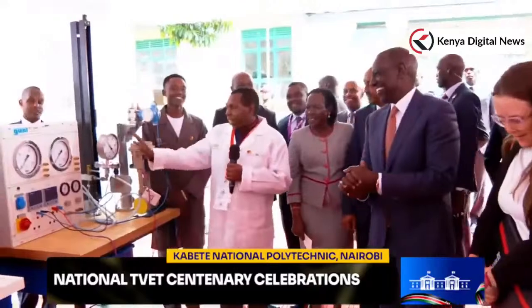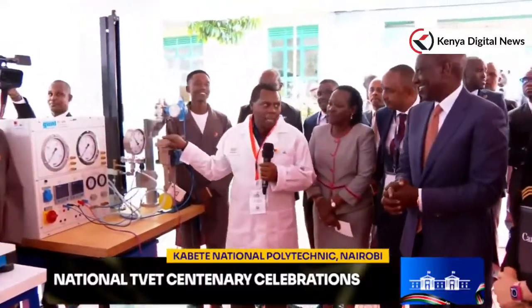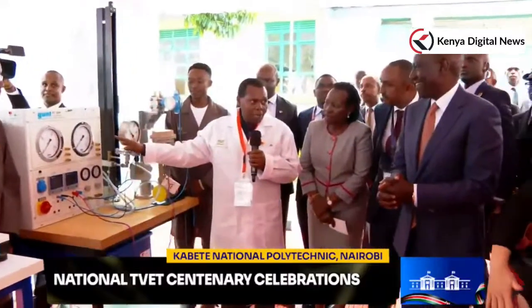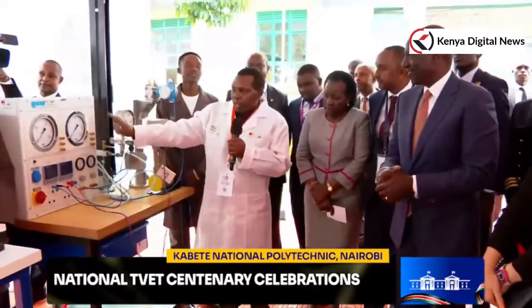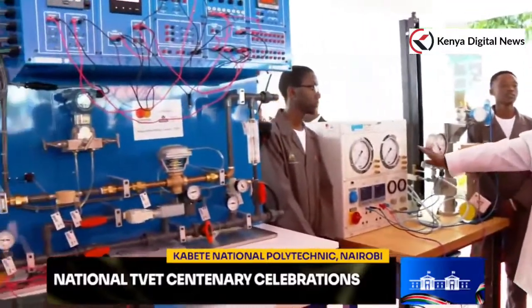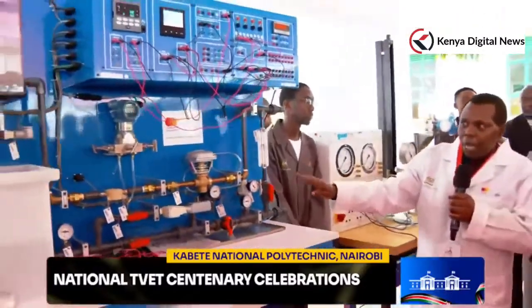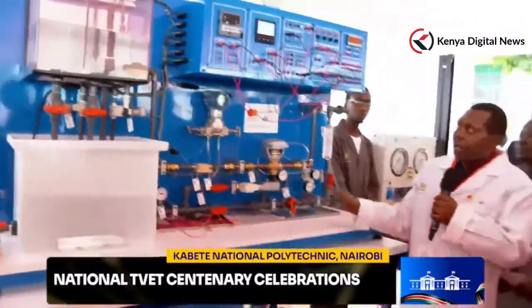We have several pieces of equipment here. The first one is called an instrument calibrator. It is used to ensure that the sensors used in process control and mechatronics are working in order. And here we have a process control system.